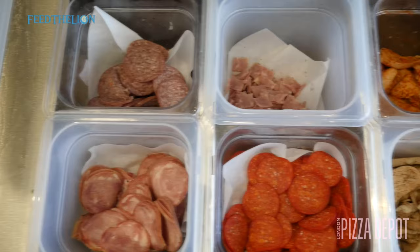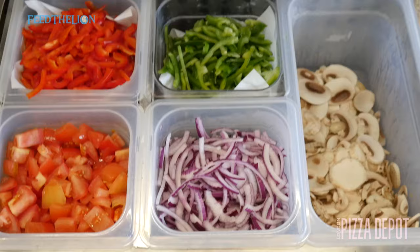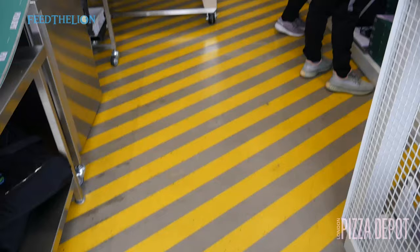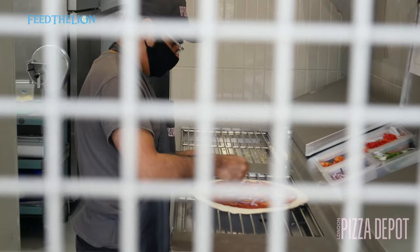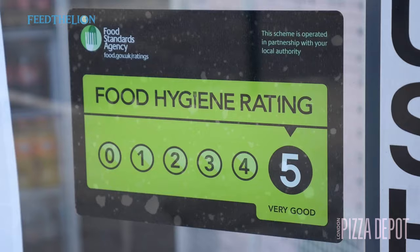It's all certified. All our ingredients are bespoke. We sort of travel high and low to get those ingredients. We're going for a slightly different take on pizza delivery. We have a very industrial setting. We've got a very open plan kitchen, so customers are able to come in and see their pizzas being made live, so nothing is hidden. We scored a 5-star rating with the local council.